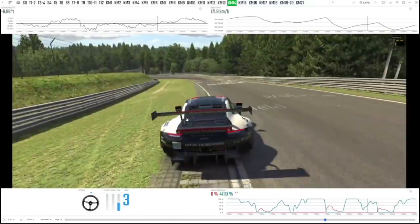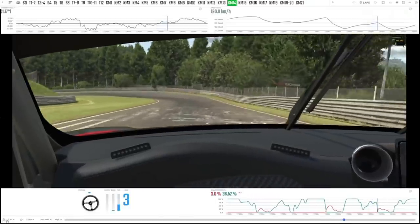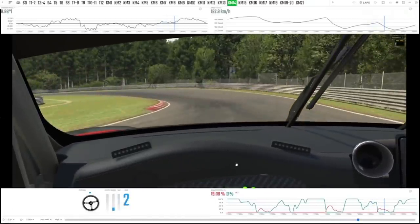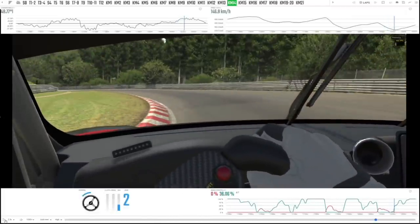I'm probably a bit too much here, overdoing it. You're taking a bit of a risk there. Definitely. But then I'm going to bring it back at the middle of the track. And that's really important here. Don't go too much on the right. You want to keep it really tight, lightly on the brakes, and try to bring it really, really close to the curb right here.